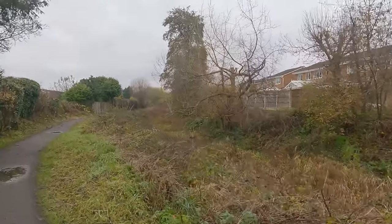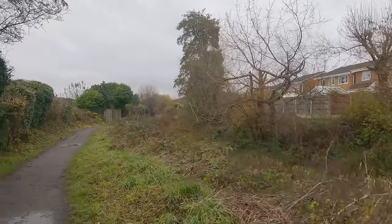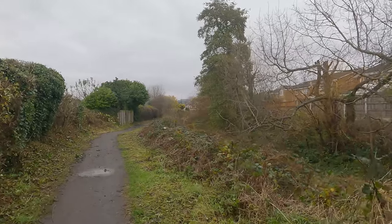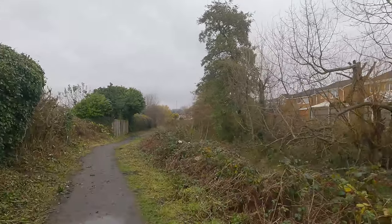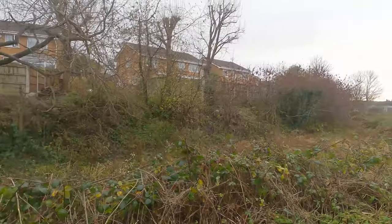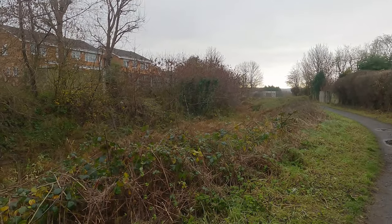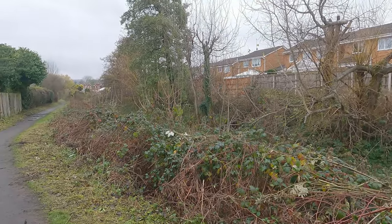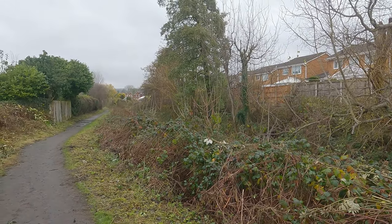You can just imagine what went on back in the days, all those goods, especially Stewarts and Lloyds, down the canal as well. It was actually a prosperous industry with the canal line, because it allowed it to transport its goods up and down as well. But again, that's pretty much the canal line down here, which you can see all overgrown, disused, waiting for maybe its future in many years' time. We don't know what's going to go on with it.